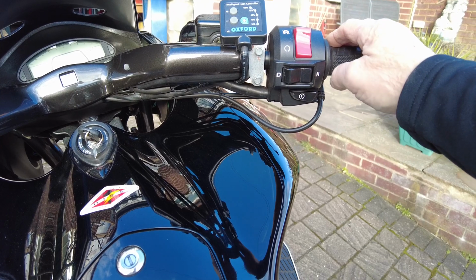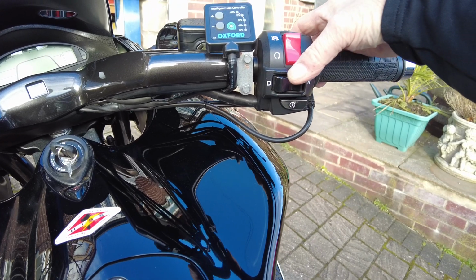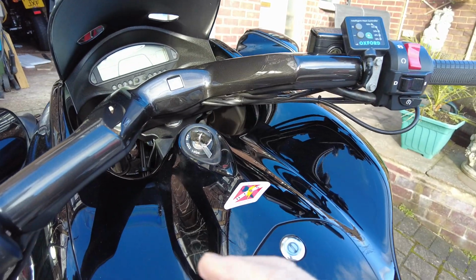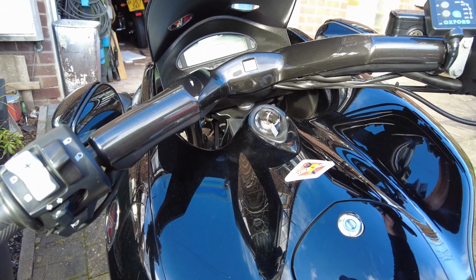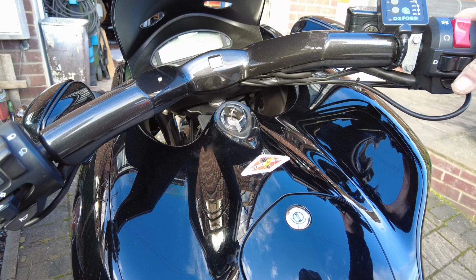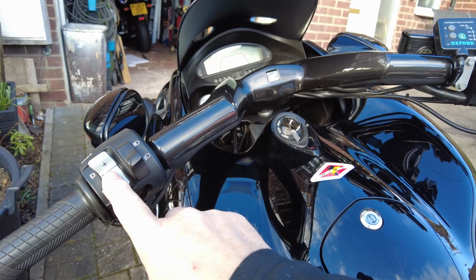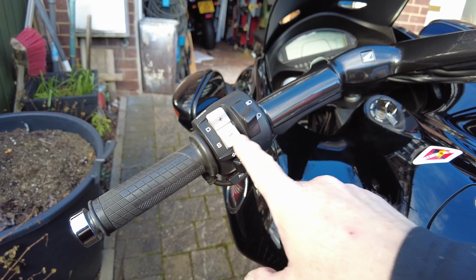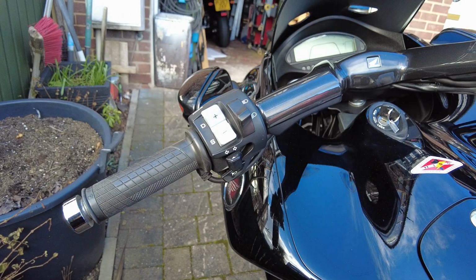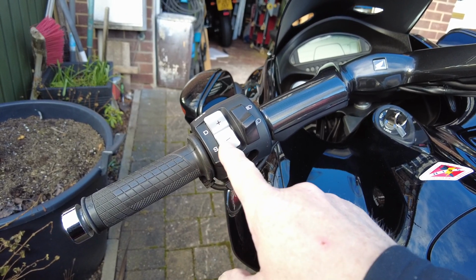You have your start button, and you have your drive and neutral, kill switch, and you have a mode button at the back here on this, where my finger is. That mode button you can select between sport mode and normal mode. You can also alter it here as well, and here you can put it into manual mode, and you can actually pre-select your gears, so you can change up or change down, plus or minus, and the sport mode.